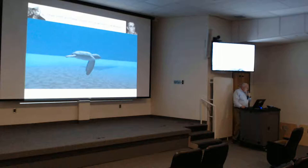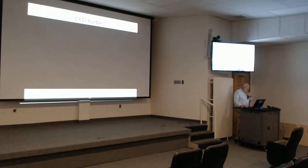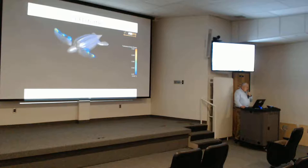So once we had a technology where we could actually move the fins without rupturing the surface, we were in a position to get really excited, because we realized we could now model the original time traveler from 170 million years ago, because that's how long these guys have been around. And so we had our computational fluid dynamics turtle, and this is the turbulent kinetic energy coming off the backside of the flippers as the animal is simulated to be swimming.